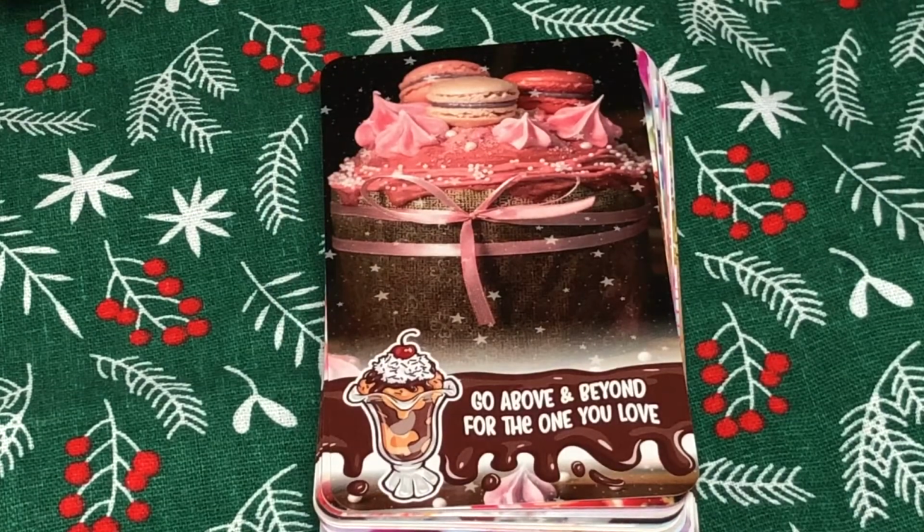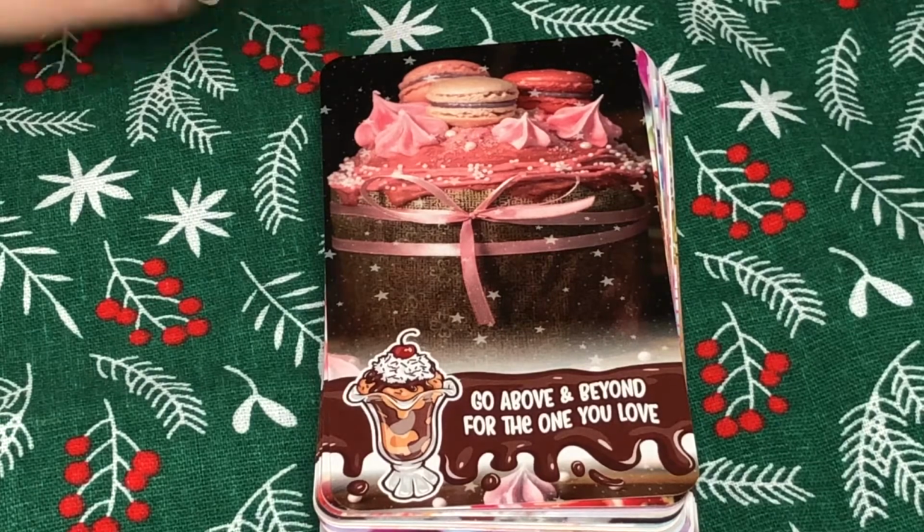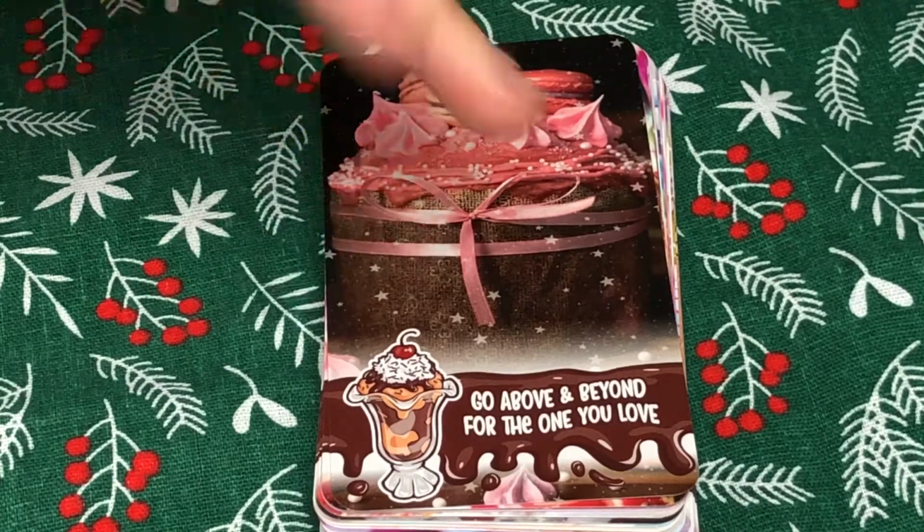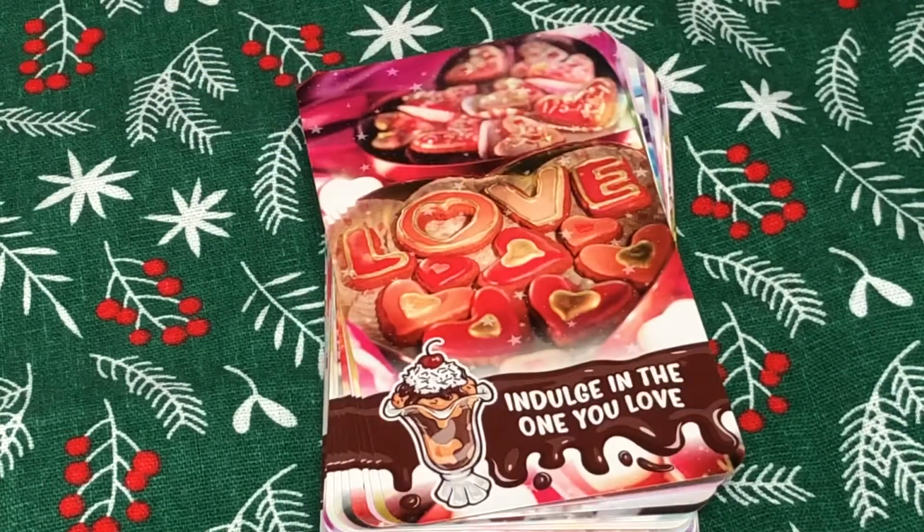Go above and beyond. Oh wow. Yeah, look, they've decorated this cake and wrapped it up and put macaroons on it. It's like all decked out for the person that they love. Indulge in the one you love.